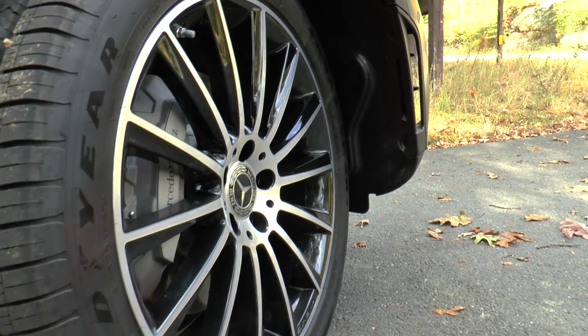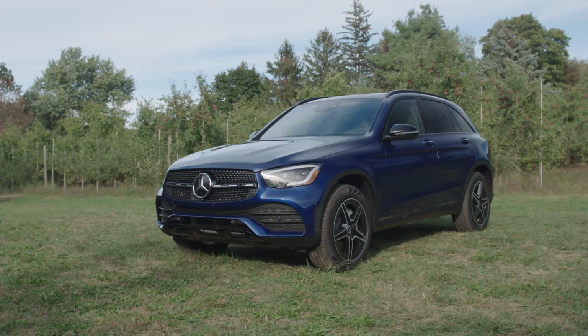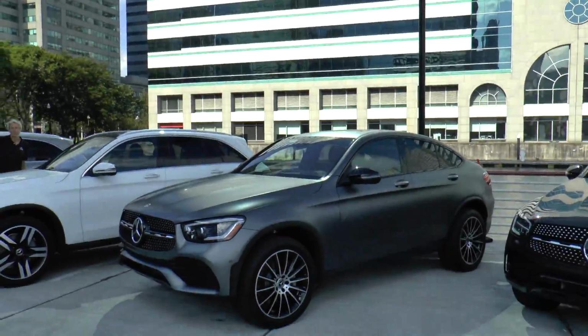Depending upon the model and trim, 18 to 21-inch wheels are available, and I think the proportions and stance of even the more standard GLC looks really nice. Not to mention, the matte gray on one of the cars we drove was rather impressive.